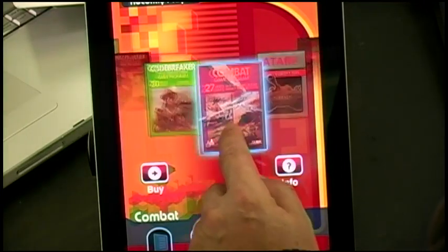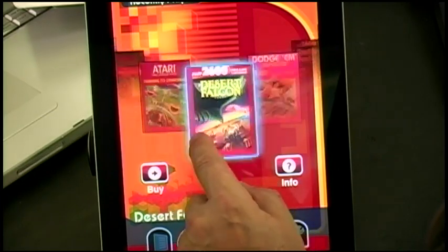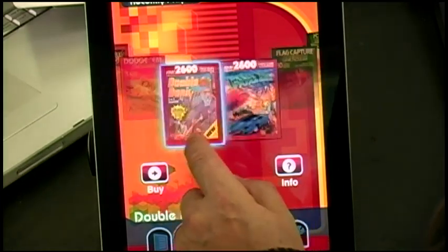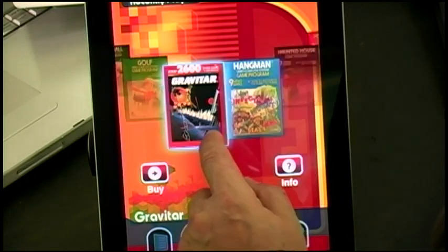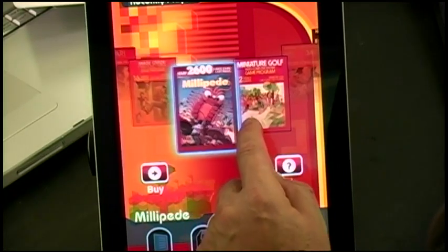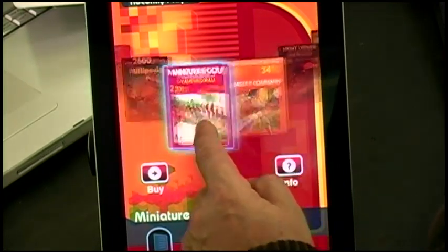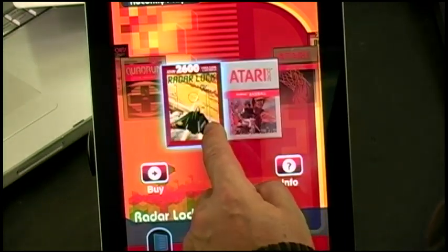Oh, these are all the crap games that came in the cartridges. Oh, they're so bad. Combat. I know. Combat 2. Crystal Castles. Oh, wow. Yeah, these are 2600 games. Holy Gravatar. You know what I want is Star Raiders. Do they have Star Raiders? Millipede. That was a good game. Of course, when you see these, show the kids because they won't believe how bad these games were.